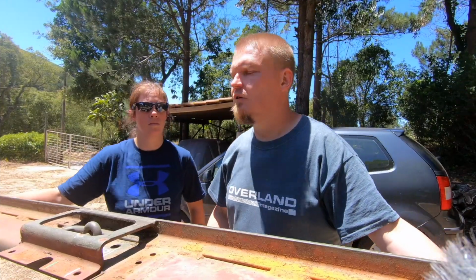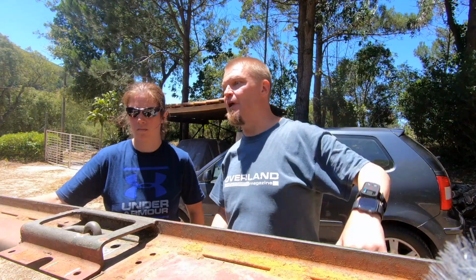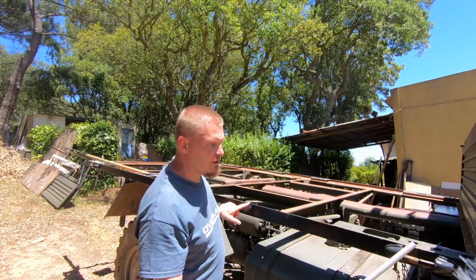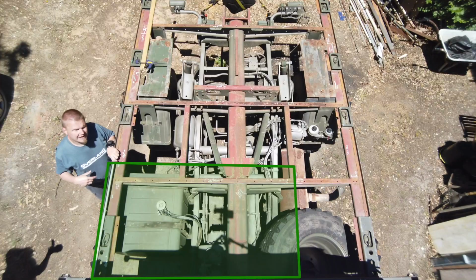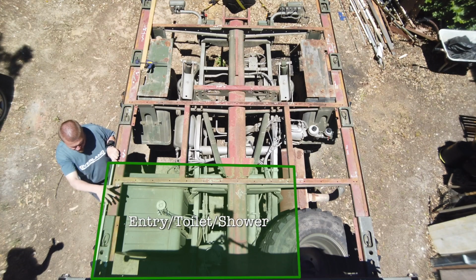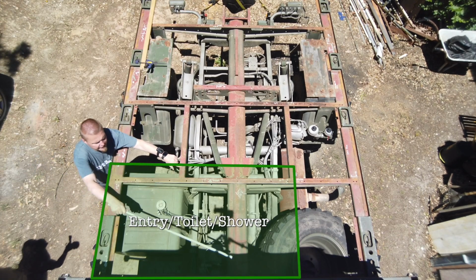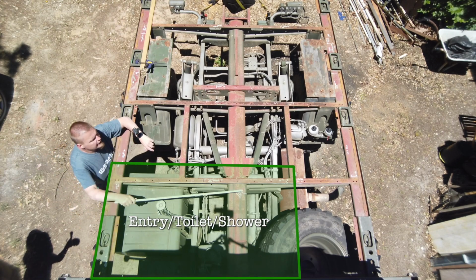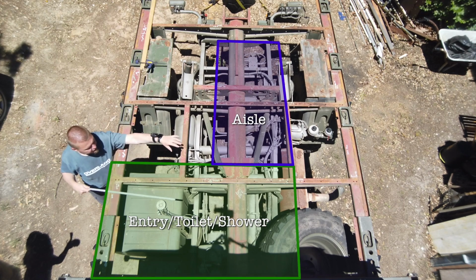So let's have a look at the Tetris game that is the Unimog Camper. Let's first talk about the layout on the truck bed, how things are hopefully going to end up from a top-down perspective. This is about 90 centimeters from the front. This is where we're going to have the hallway, the entry. This is where the door is going to be, and this is going to be the whole hallway, and then from about there to about there we're going to have an aisle.